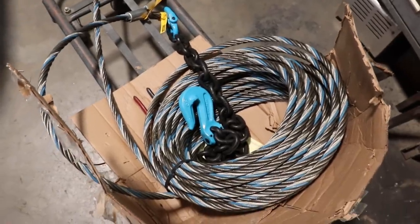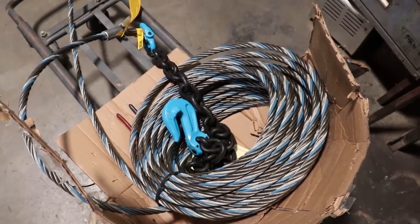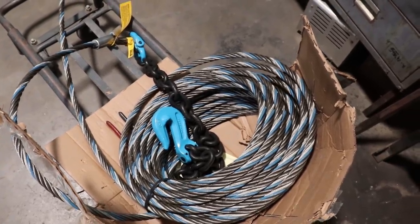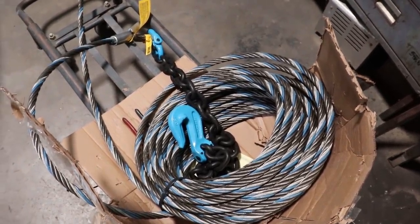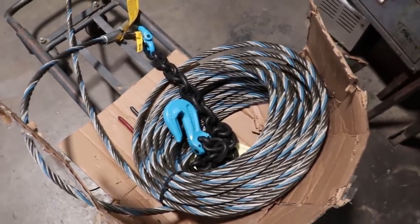Here's the final product. So now we gotta put this 75 feet of 5/8 cable on the lander. Don't know if we're gonna do that today. I need to see if I have some manpower here to help me with that because it's a two person job. So let's find out.